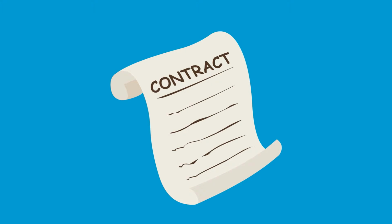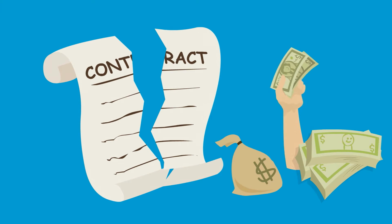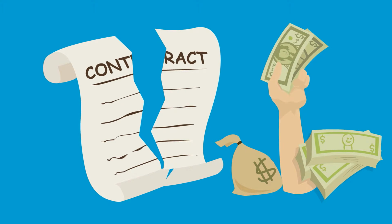We've already talked about the importance of having a lease in writing and about the fact that a written lease is an agreement or a contract between you and a landlord. If you break a lease, a landlord can still hold you legally responsible for keeping up your end of the bargain. That could cost you a bunch of money, so it makes sense to know what you're getting into before you get into it.